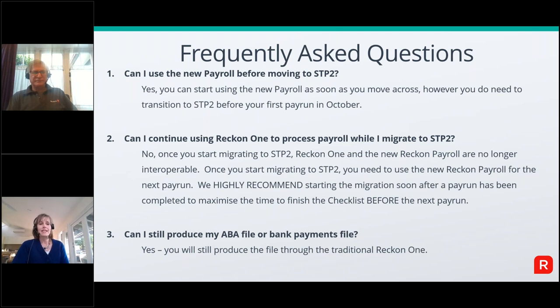The next one here is, can I continue using Reckon One to process payroll while I migrate to STP2? And the answer here is no. Once you start migrating to STP2, Reckon One and the new Reckon Payroll are no longer interoperable. So this is a really important point. Once you start migrating to STP2, you need to use the new Reckon Payroll for the next pay run. And you also need to complete the STP2 migration. So we highly recommend starting the migration soon after a pay run's been completed, just so you have maximum time to finish doing the checklist before the next pay run.